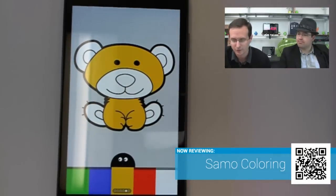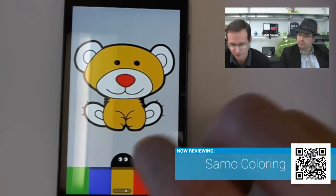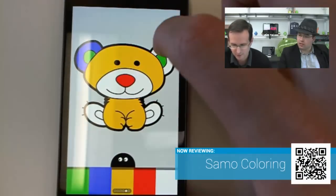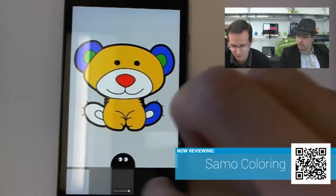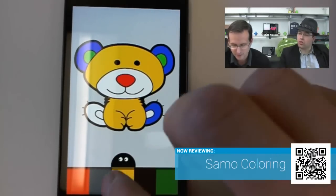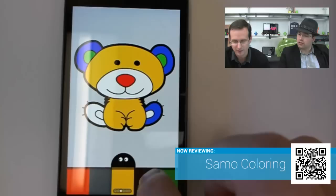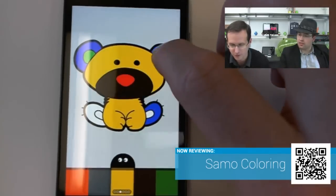All right, so the idea here is that we can color in the little guy on screen using the colors at our disposal. Let's see, I'll give him green ears, blue. There actually are more colors. There are more colors? Oh, look at that. I can swipe to get more colors. It took me a moment to figure that out. I mean, they do have a little widget down there to show you that there's more pages, but that's true. Amongst all the noise of all the colors, it's actually really easy to miss. It didn't occur to me that the pager was talking about the colors themselves.